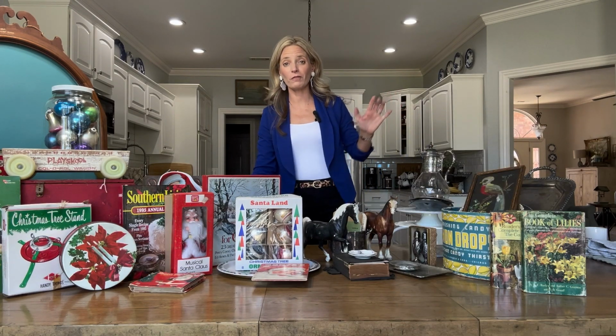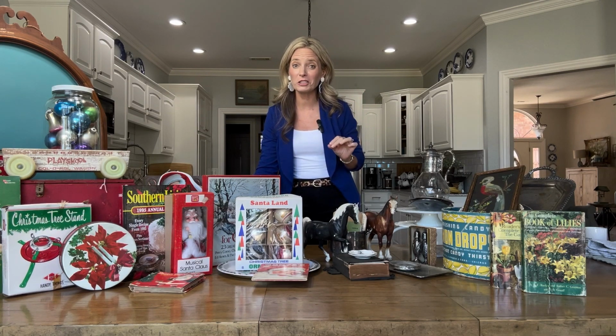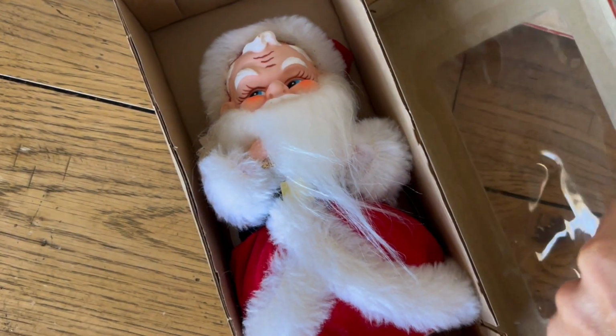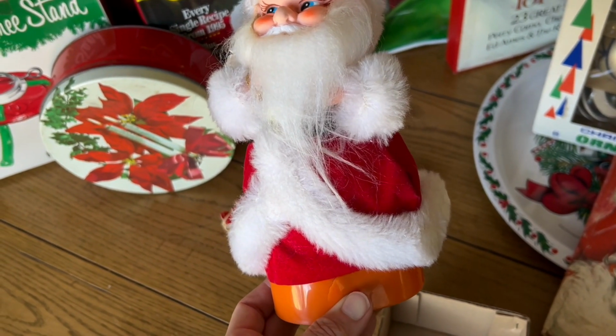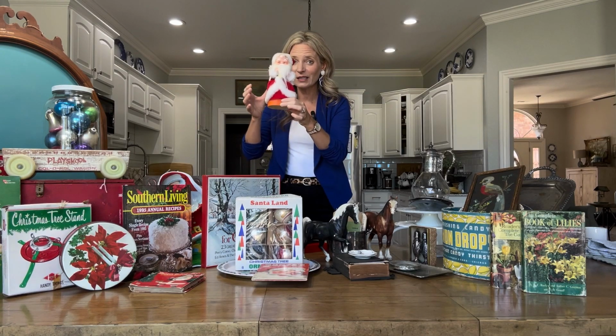Okay, now let's talk about that fantastic parking lot sale that I just stumbled across. Found some cool vintage Christmas items there. One of them was this old musical Santa in a box. Now he's probably from like, I don't know, late 80s maybe. He's not super old, but he still works. I don't know if you can hear him tinkling a little bit.